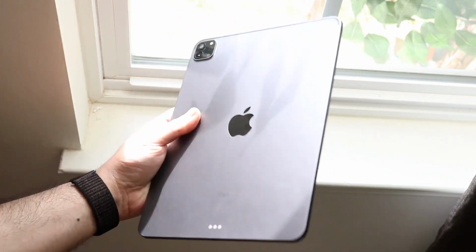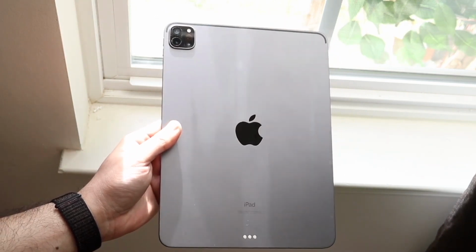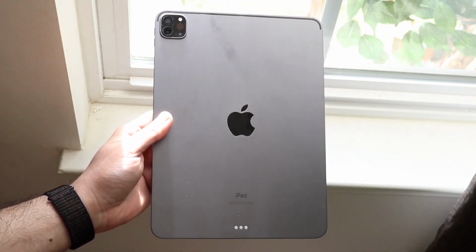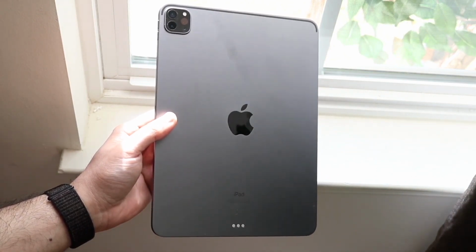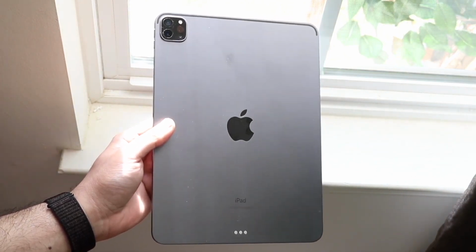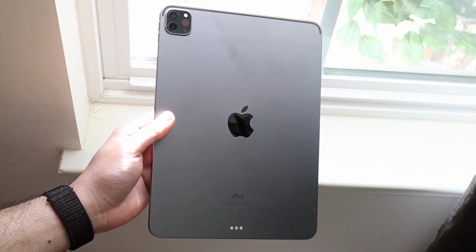Now on the bottom, we do have our USB-C port, which is awesome. It was also a Thunderbolt port, which we can go ahead and dock up a monitor if we want to, or some other technology like that. And that was a really cool thing that we had on this type of iPad too. And that kind of stuff really does future-proof these types of iPads.